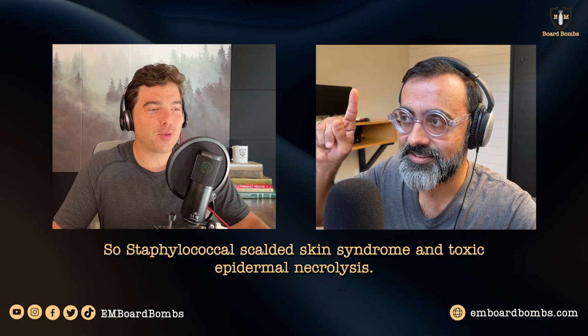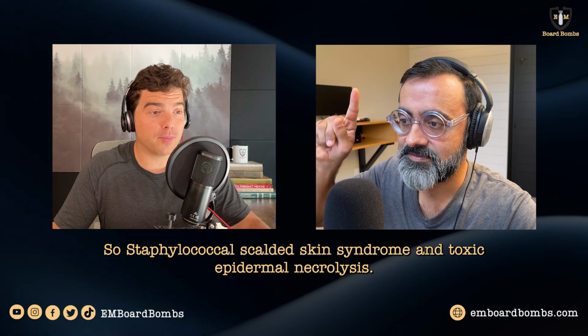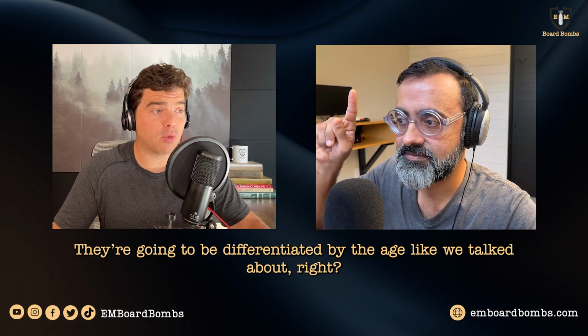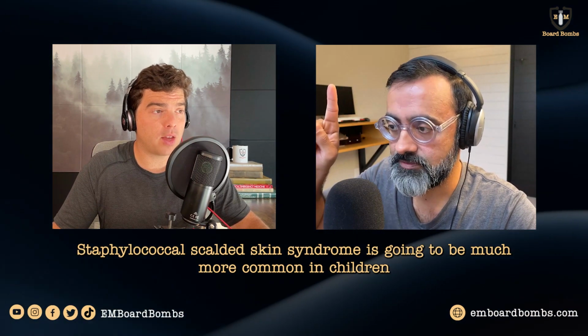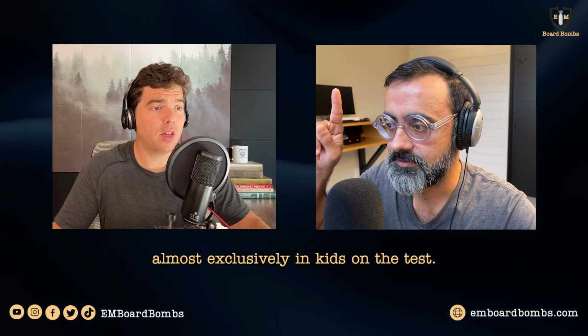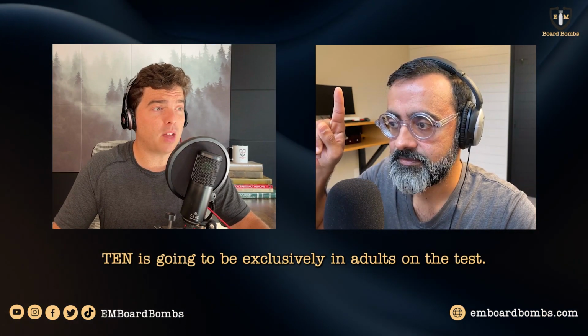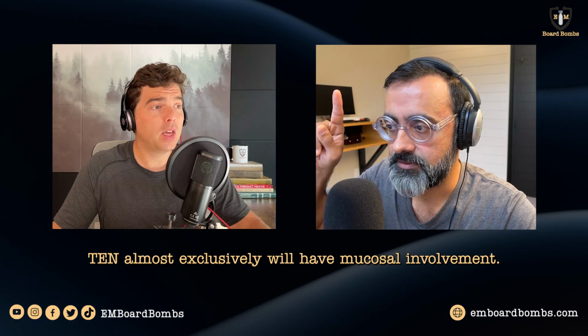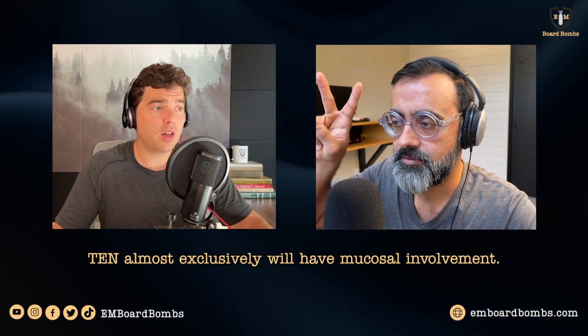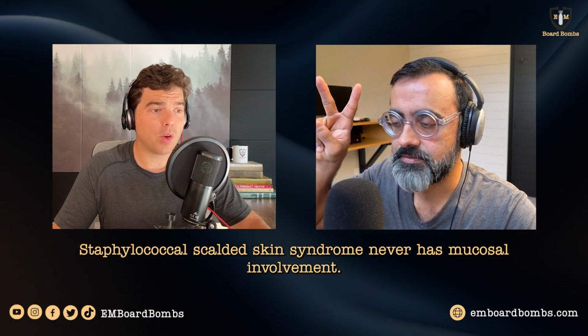So staph scalded skin syndrome and toxic epidermal necrolysis, they're really scary skin conditions. They're going to be differentiated by the age, like we talked about. Staph scalded skin is going to be much more common in children, almost exclusively in kids on the test. TEN is going to be exclusively in adults on the test. TEN almost exclusively will have mucosal involvement. Staph scalded skin never has mucosal involvement.